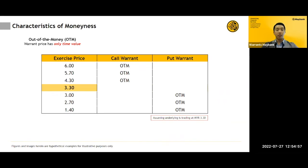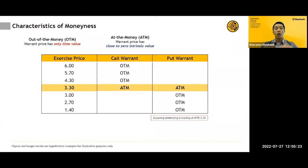The second characteristic of moneyness is at the money. At the money structured warrants, for both call and put, have close to zero intrinsic value. This is when the exercise price for a call and put warrant is the same as the underlying price. Having said that, this does not mean that at the money structured warrants don't have any value, because they will still have time value. One thing to note is that at the money structured warrants, when exercised at maturity, would not result in any profit.